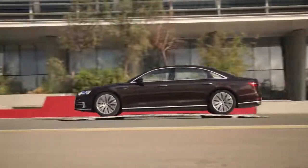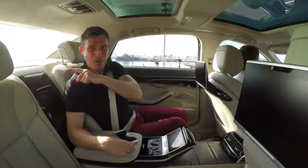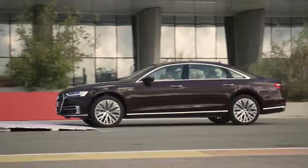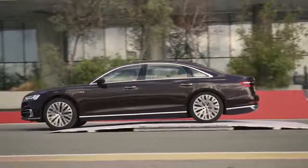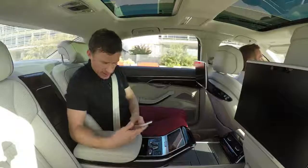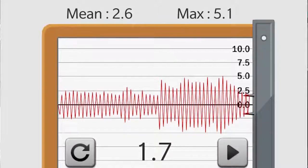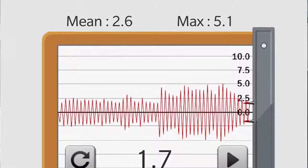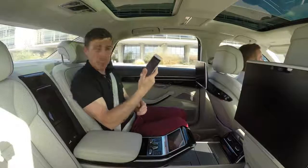Bigger bump. I felt it a little bit. I felt it like the manhole cover in the predictive system off mode. So let's see what this says, the vibrometer. It doesn't lie. So the vibrometer says the maximum was 5.1 and the average was 2.6. So I could feel it, and so could the vibrometer in my phone.